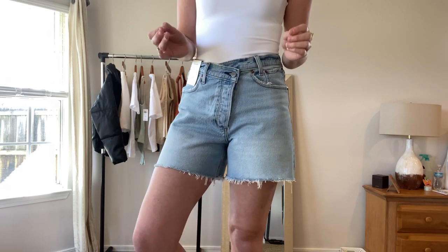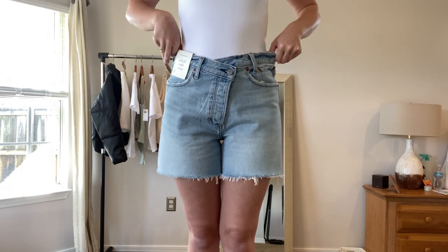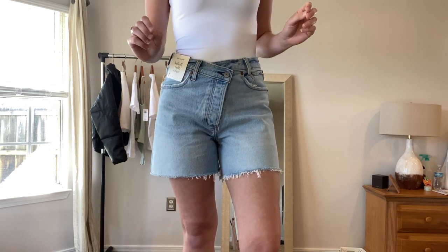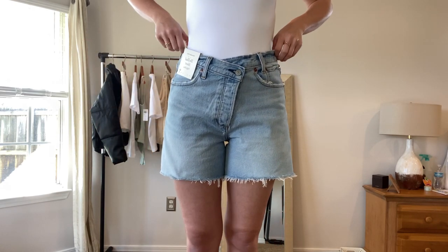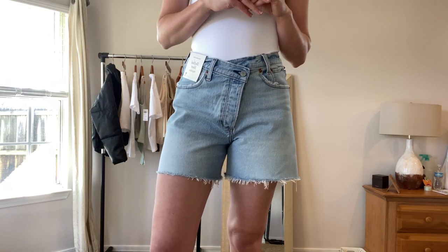My only complaint about them is they are a little bit loose. This is my true size in the Abercrombie jeans, and they are a little bit big on. But if you're into a more oversized pair of shorts, you like them to be really relaxed fitting and not skin tight, stick with your true size. But if you do want it to be a little bit more fitted in the waist area, you may want to consider going down a size.